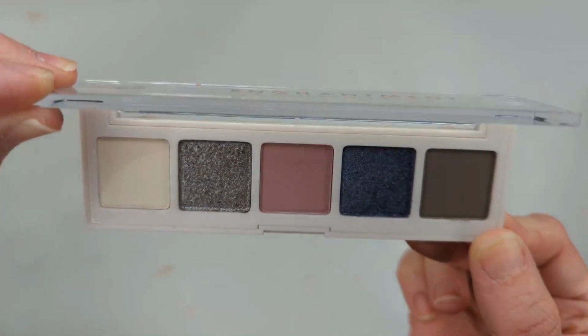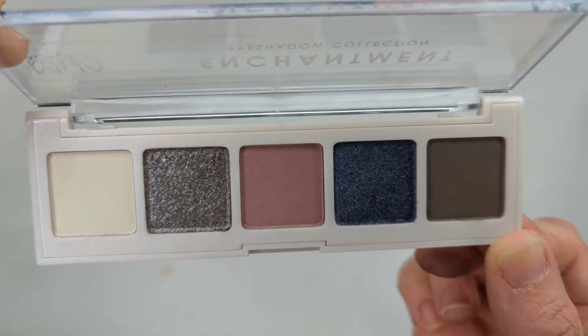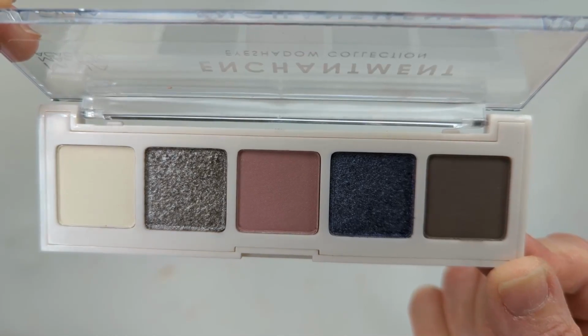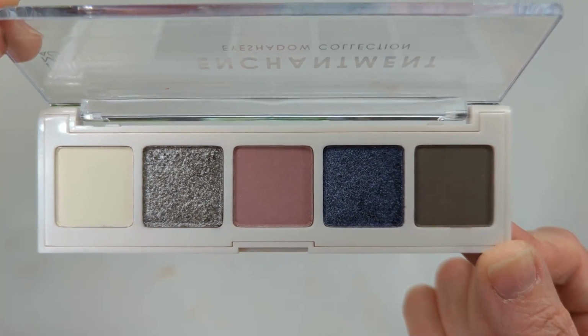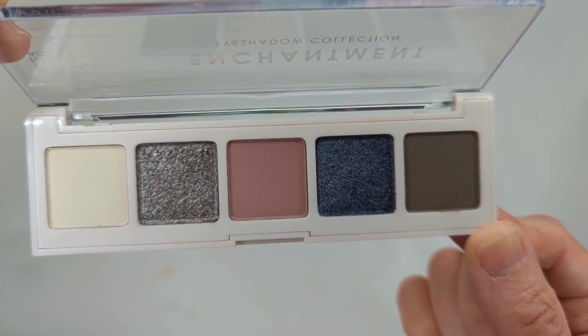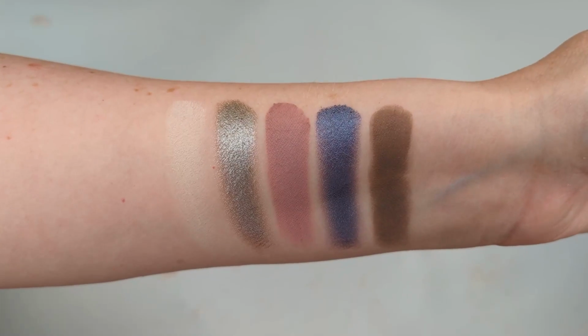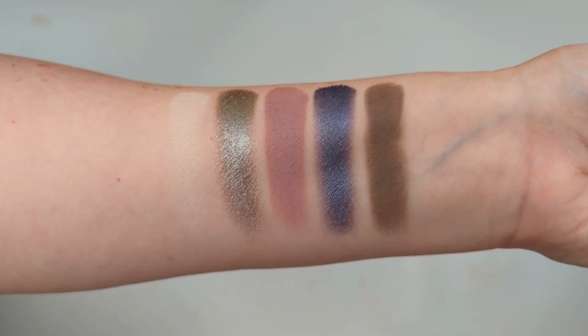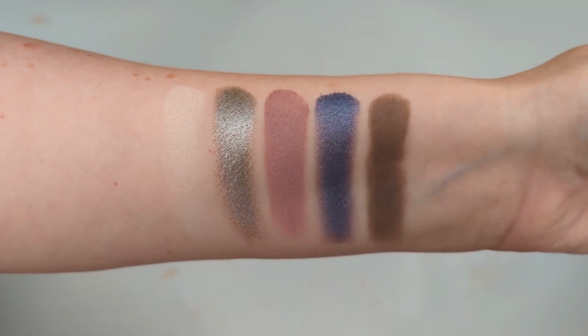Another one that I'm kind of considering using today is Enchantment. This one is definitely more on the cool tone side. I love the mix of like the gray with the deep blue. Then you have that dusty mauvey pink in the middle. And you have that almost charcoal gray color to deepen up a look, yet it's very soft. It doesn't look like it's going to be harsh. So I think this one is super beautiful as well.